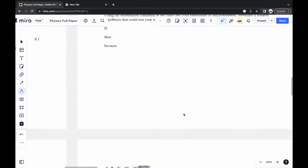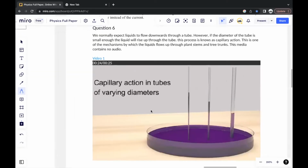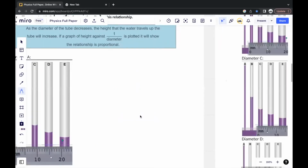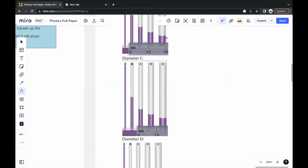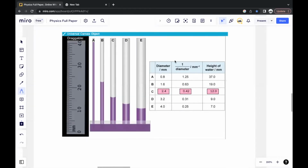And if we go back to where they show the diameter, it would be approximately slightly less than 2.5. We can say it's around 2.4 mm. So completing the table, we get 2.4 as diameter. 1 divided by 2.4, we get 0.42. And height of the water, 12.